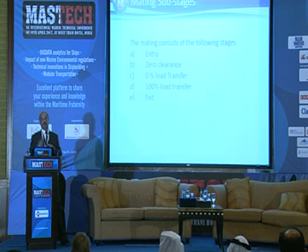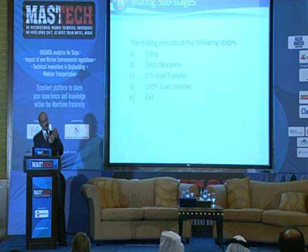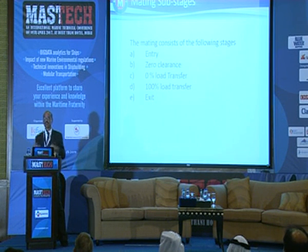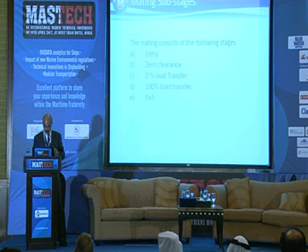Now, remember we had talked about the four stages of float over. First one was standby, then the entry, third was the mating, where the actual load transfer happens, and the fourth was exit. Of these, it's very important for us to understand the mating sequence, because that goes a long way to explain the loads that we calculate, since the load transfer is essentially happening at the mating stage. So let me take you through the mating sequence through a number of sketches, and I'll explain what happens.